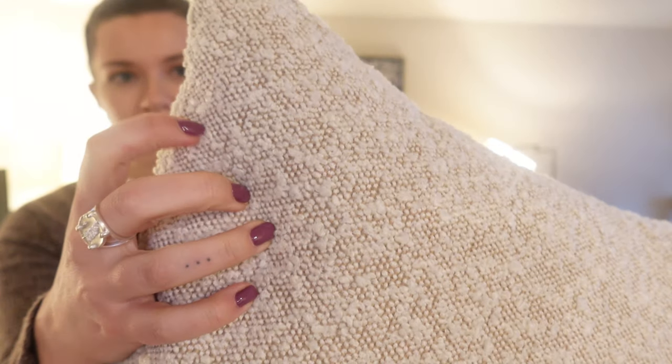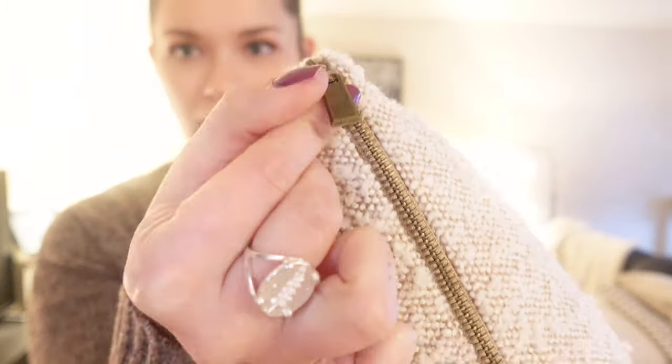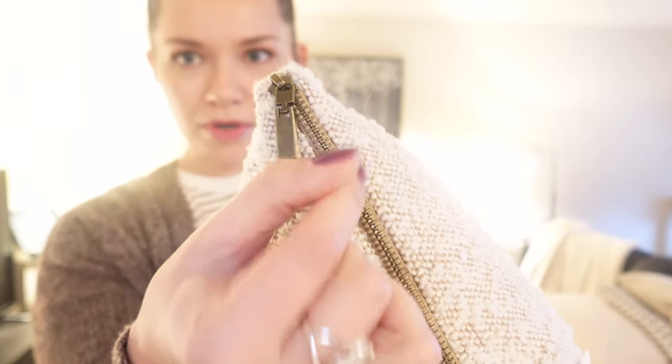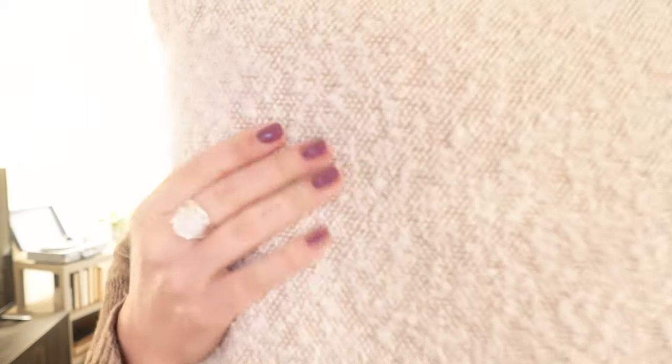It's got the lightness, it's kind of a cream on top, but underneath is a darker color of cream, which I like. And then it has this brass zipper, so I'm trying to pull in brass a little bit more throughout the house, so it's a little bit more cohesive everywhere, but I thought that that was really cute. So this will kind of be like a little accent pillow, I think, just to add a little bit more visual texture to the couch.